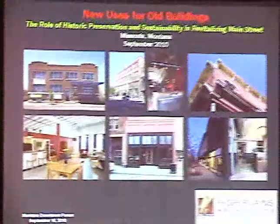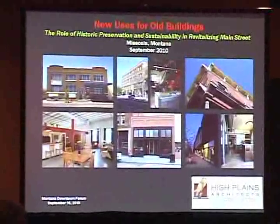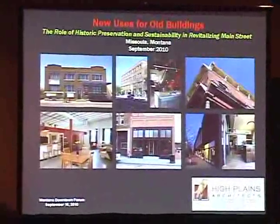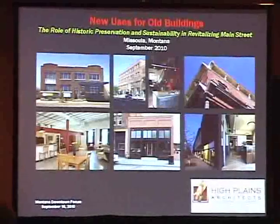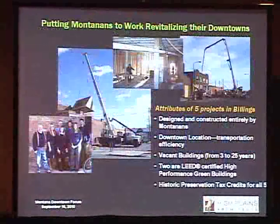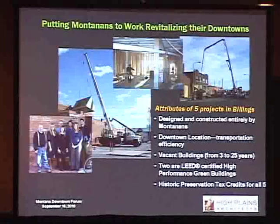Every town in Montana has a main street. Almost every main street in Montana has cool old buildings, and regardless of size of town, there are opportunities where buildings on Main Street are either underutilized or not utilized at all. And the lessons that we've learned are easily translatable to small communities. So I'm going to talk about that through some specific projects that I hope will make that point clear.